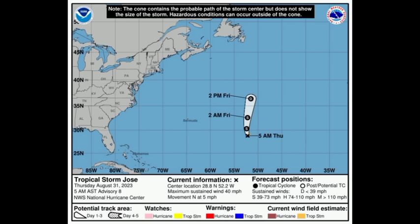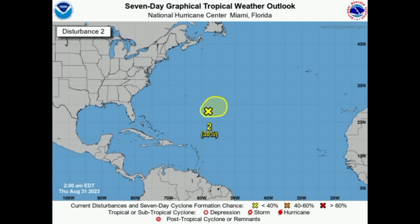And then just to the west of Jose is the remnants of Gert, which are still around. That formation chance, which was at 10% yesterday, has been increased to 30%. So we could see something become of it. Let's wait and see what's going to happen. These cyclones are coming on so quickly and unexpectedly right now because of just how warm the ocean temperatures are. So once conditions are right, even for a very short amount of time, we'll definitely see some intensification take place.